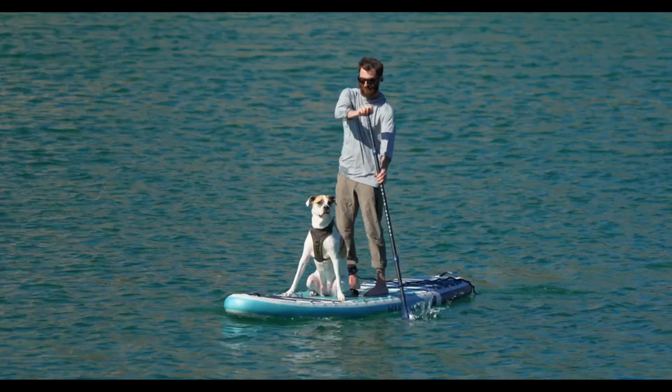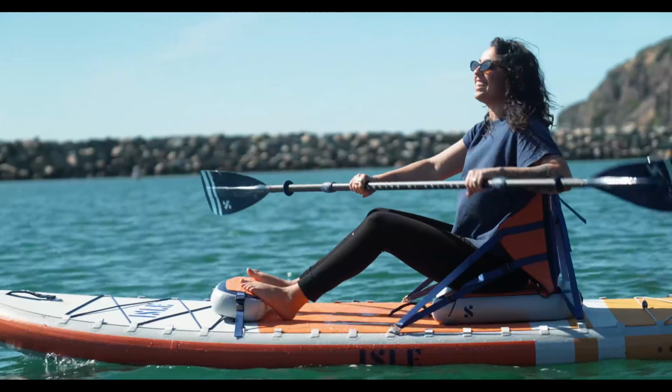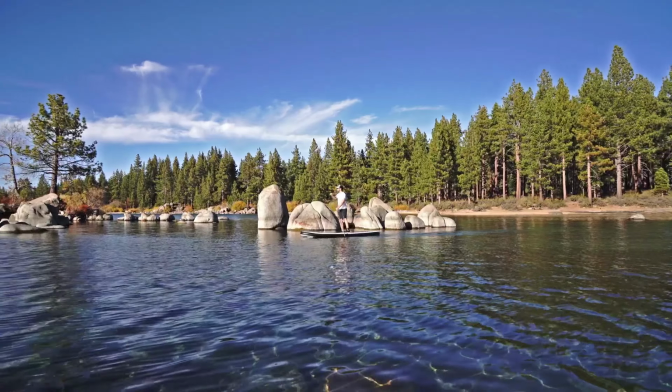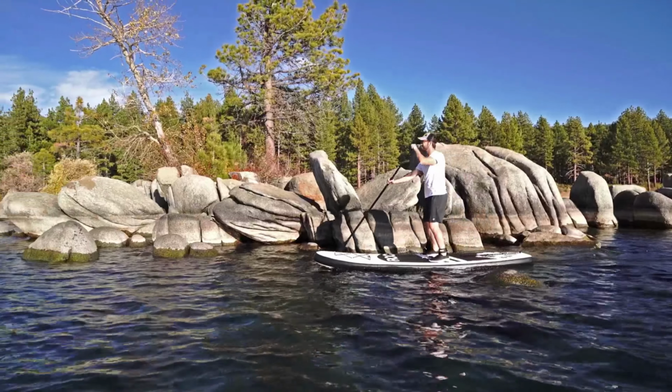Today we're diving into the best paddleboards of 2025. If you've been thinking about getting into SUP, that's stand-up paddleboarding for the newcomers, then you're in the right place. We've tested 6 incredible boards, and I'm going to rank them from good to absolutely amazing.